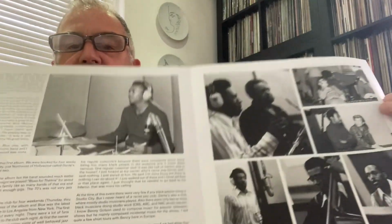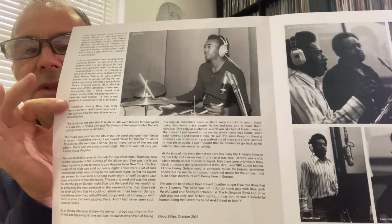5 tracks. Nice wee story about the album and session photographs. So yeah, it's a good album.